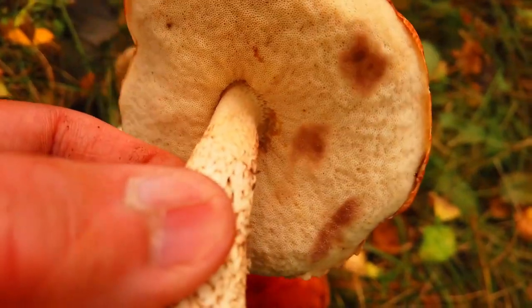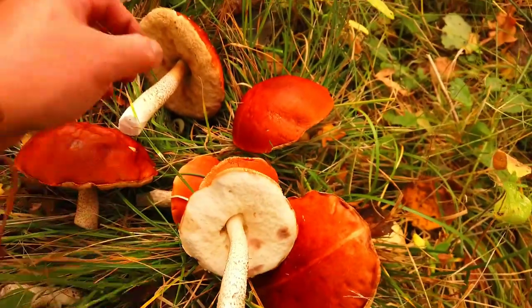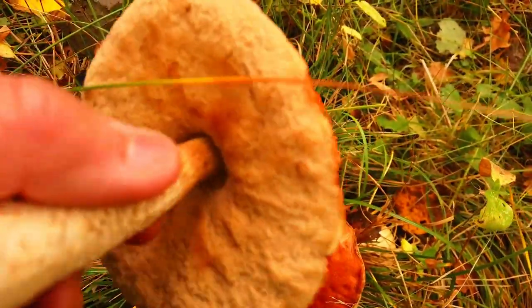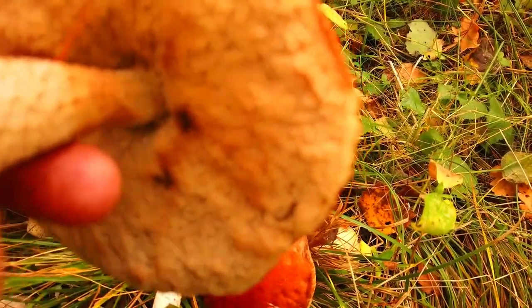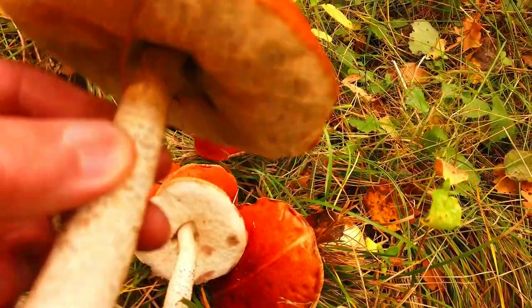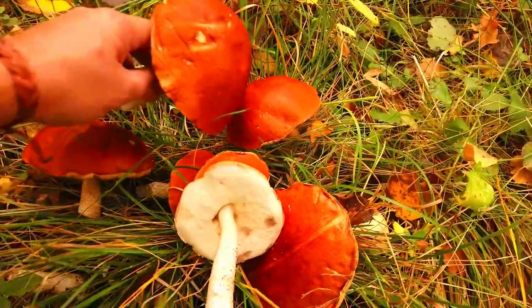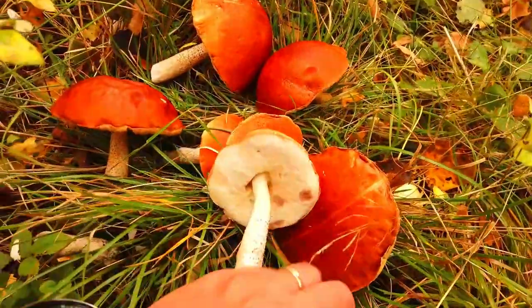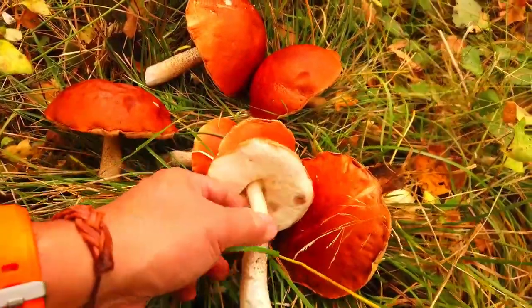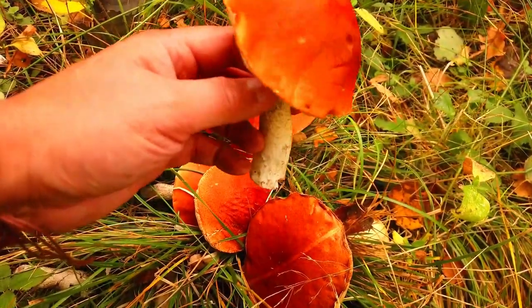So with the orange bolete, you want something like this. The pores are still quite white. And compared to this one, they're a little bit brown already and dirty. So there might be a lot of insects there, and I can see some holes. But I'm gonna clean this later on when I get home. But they're still quite good, especially for drying. But the fresh ones like this, this is definitely good. In the pan straight away.